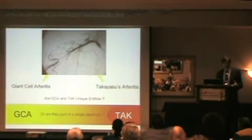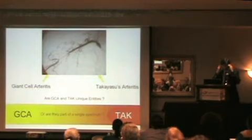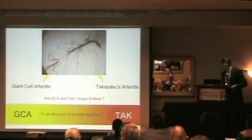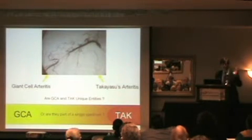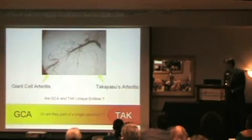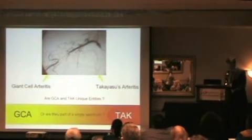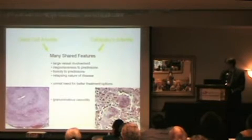And to make it even more complicated, there are some patients with temporal arteritis who do not have temporal artery involvement. They really, for all intents and purposes, have disease that looks very much like Takayasu's arteritis. Yet if I wanted to enroll them in one of Dr. Merkel's registries of Takayasu's, I couldn't because they're 60. So some of it is semantic, and it's not clear to what extent giant cell arteritis and Takayasu's are unique entities, or are they part of a single spectrum? And I think at least in some subcategories, they are really part of a single spectrum.